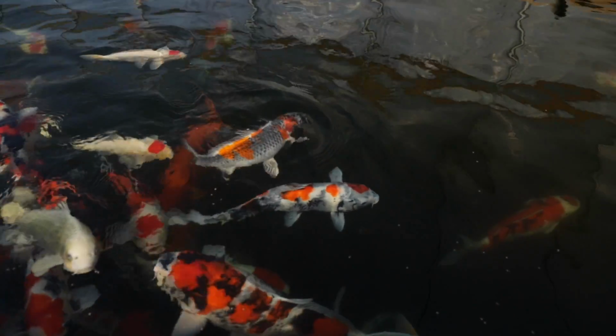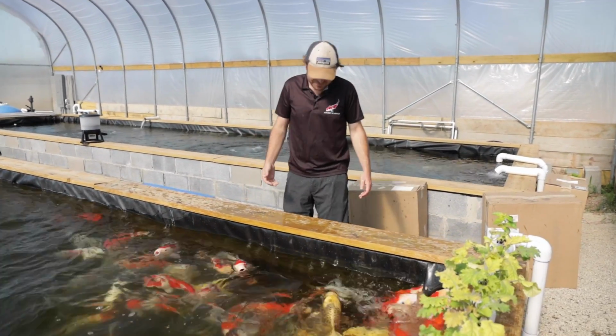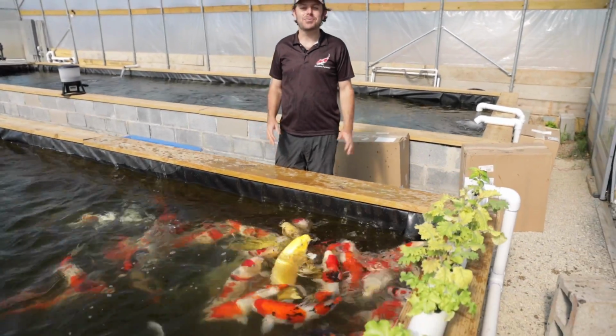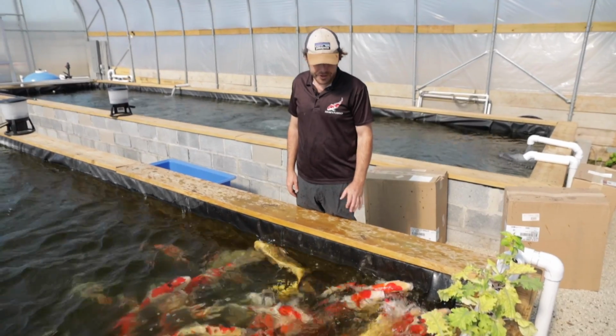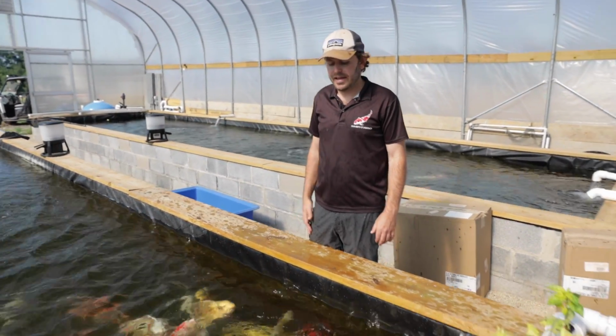Yeah, if you come here, you're coming to a koi farm, you're bound to get soaking wet. Being this close to the tank, you're in a splash zone. So you just want to dress appropriately when you visit the farm. But all these fish are doing great. They're super healthy.